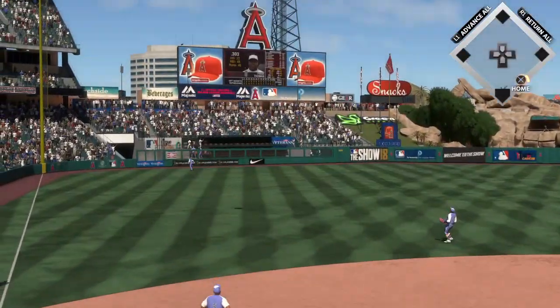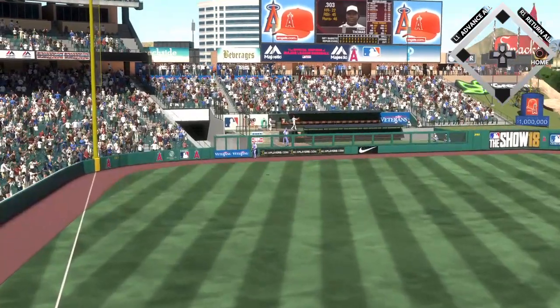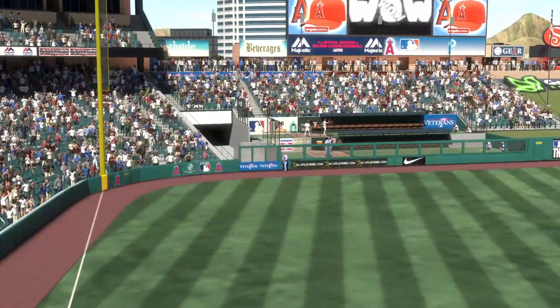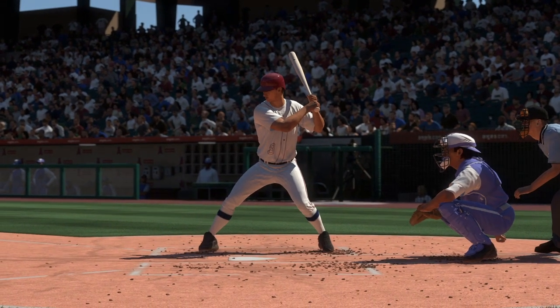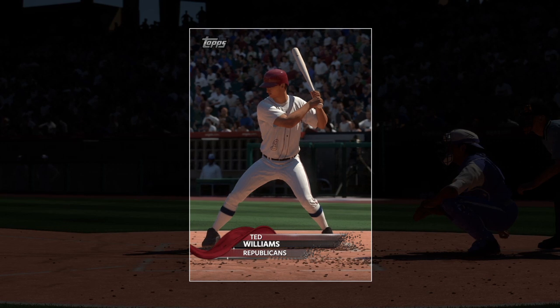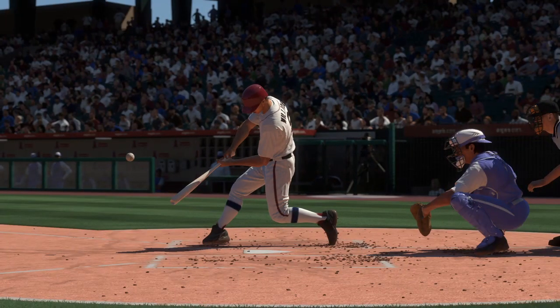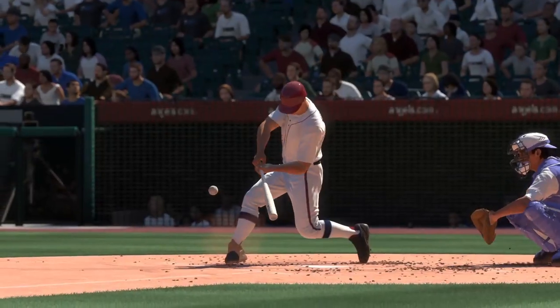Now this ball's hit deep to left field. Back goes Martinez. Gone! And they walk off winners after back-to-back-to-back home runs. Unbelievable. It was mostly pitching and defense in this one, but the man you see here made some noise with the bat, and as a result, he's our top player of the game.